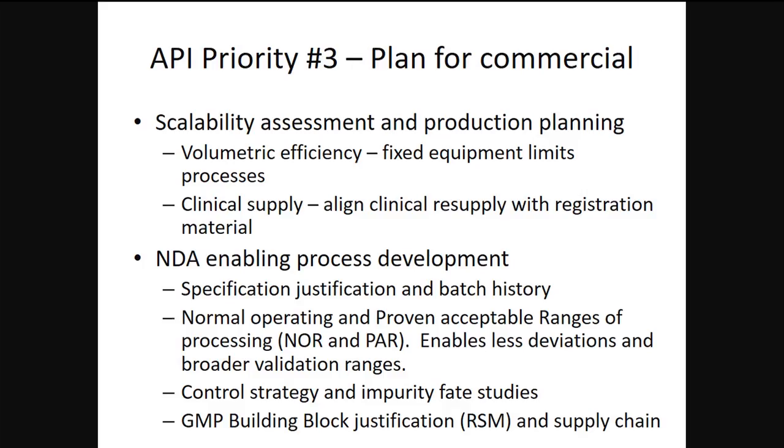So you're going to do a scalability assessment and production planning. One of the big things here is volumetric efficiency. What I mean by that is how much volume, how big the vessels need to be to produce the amount of material you have. So we wanted to produce 8 to 10 kilos for our API.